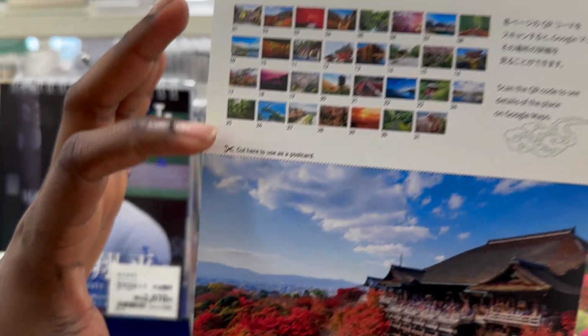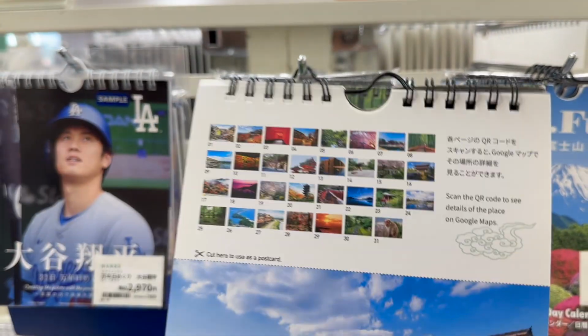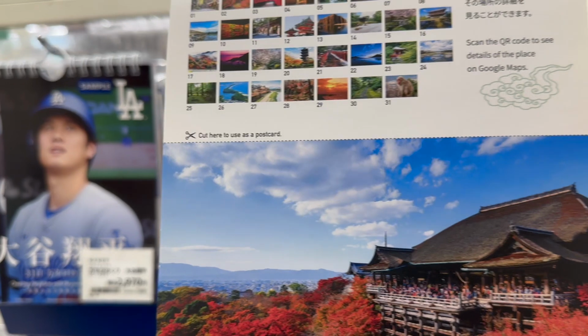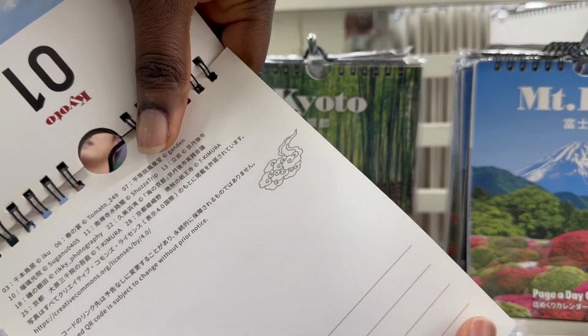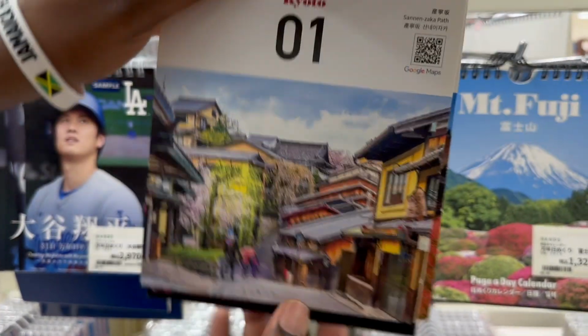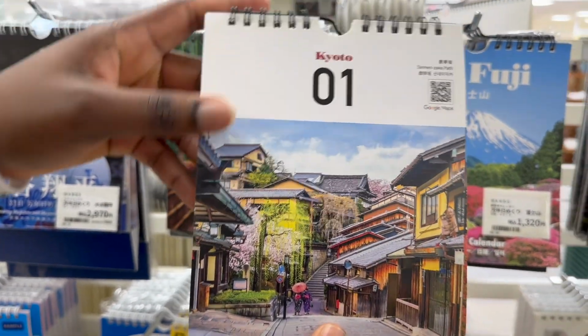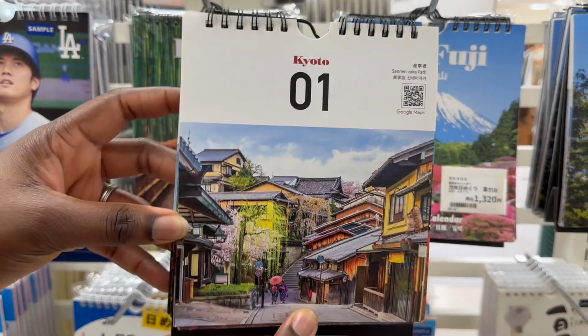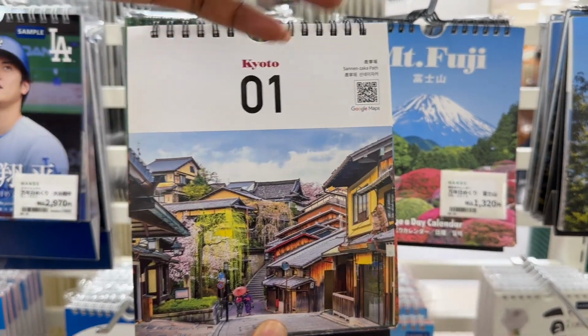Now, there are 31 days on this calendar and 31 pictures and 31 places. It also comes with a QR code on each page that when you scan it, it will give you the Google Map location and information about it as well. Now on the front page, that section there is a postcard that you can send out to a friend or family. So for example, this is Kyoto, day 1, and there's a QR code there.